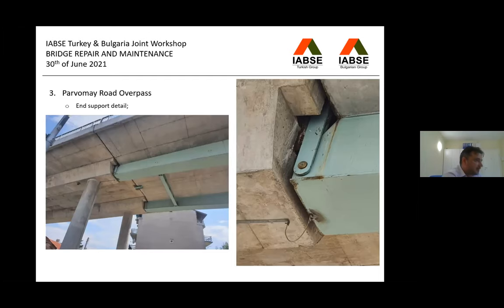Another thing is the detail where the boxes are connecting with the reinforced concrete approaching spans. The boxes are actually hanged on these concrete beams by means of pin joint connection. Here it should be noted that such hanging detail is classified in the literature as a non-robust one, and its condition should be inspected regularly with caution.